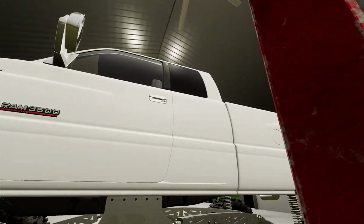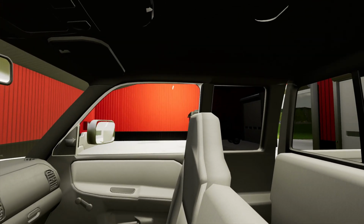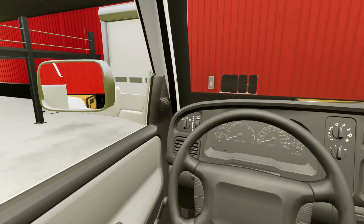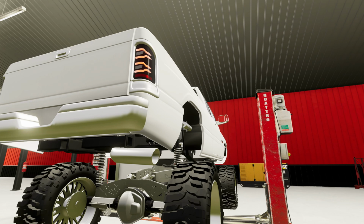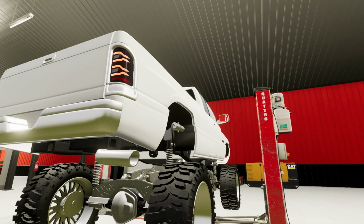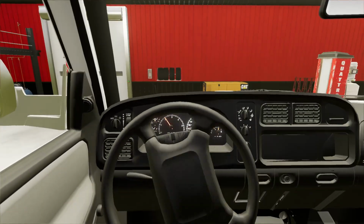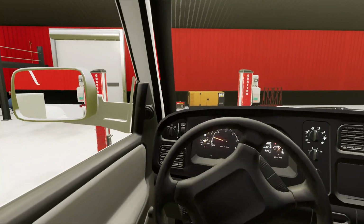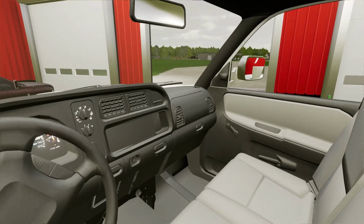So now we're going to go ahead, jump up in her, and pull this thing out, because we need to get this truck to paint. So let's start her up. Let's get a good exhaust start up. Sounding good to me. This thing sounds nasty for having a 4-inch straight pipe. This thing sounds absolutely nasty. Yeah, I'm barely even getting on this thing.